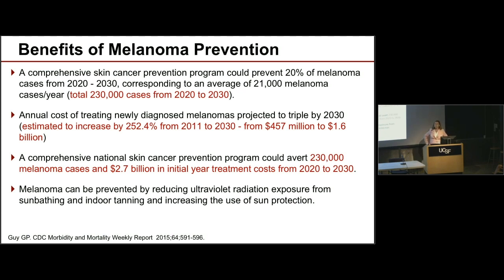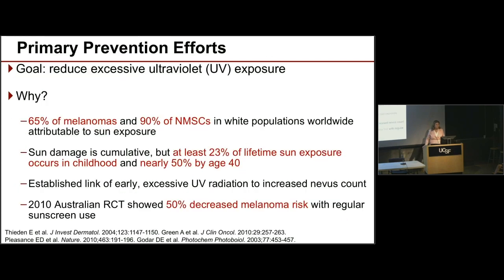We know that melanoma can be prevented by reducing harmful ultraviolet radiation exposure from indoor tanning and sunbathing, and we also know that we can affect this change by aggressive sun protection. About 65% of melanomas in whites and 90% of the non-melanoma skin cancers we see, basal cells and squamous cells, are attributable to sun exposure.